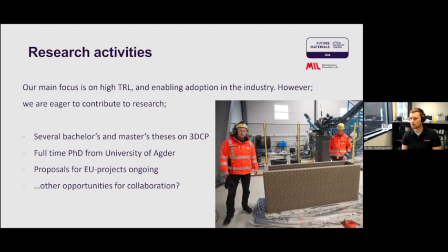So we are involving students on all different levels, bachelor, master's, and PhD. And we also have some EU proposals ongoing, and maybe there are other opportunities for collaboration as well. So we see a great interest in this, and we believe there are many, many open topics.